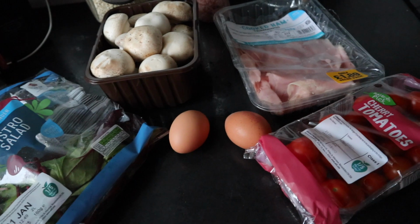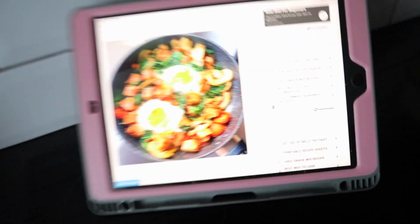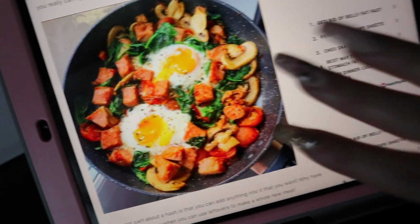And without further ado, we shall crack on to today's food. So for today's breakfast, I'm having probably one of my favourite breakfasts to make, and it is this breakfast hash here.